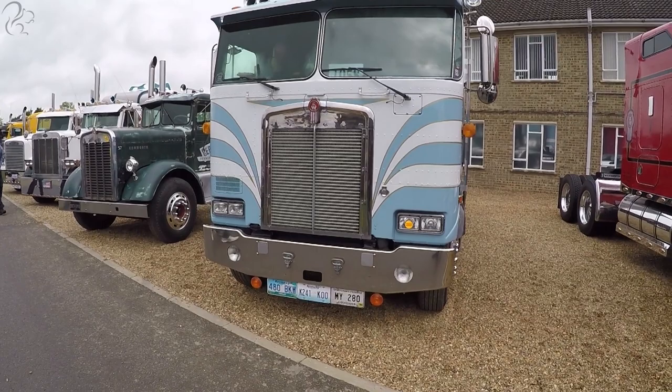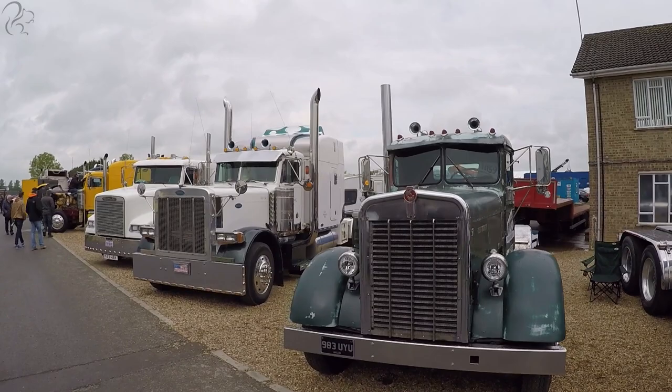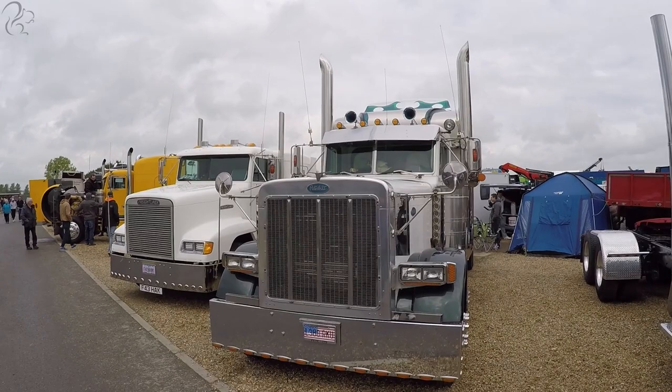There's a number of American trucks on display at Truckfest. There always is. It has its own section. I'll just walk down here and you can have a look for yourself. Pretty old school on the right there. Old school Kenny. Nice Peterbilt there, Freightliner.